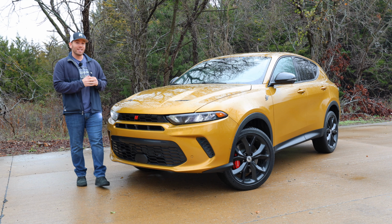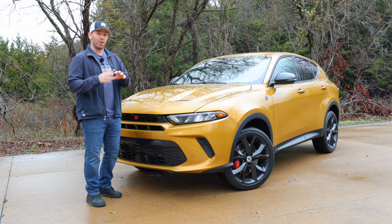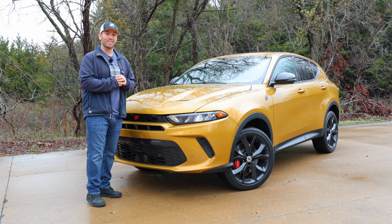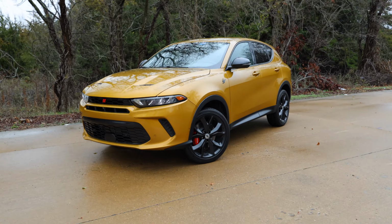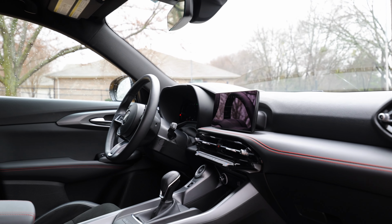This Dodge has Italian blood. It shares a lot with the Alfa Romeo Tonale, and it absolutely shows when you get behind the wheel and start driving this Dodge Hornet. Today we're going to take a full detailed look at the exterior, the interior, talk about the trims and everything you get with it. Let's get started.